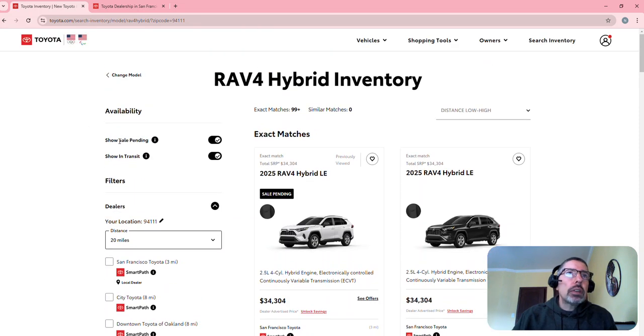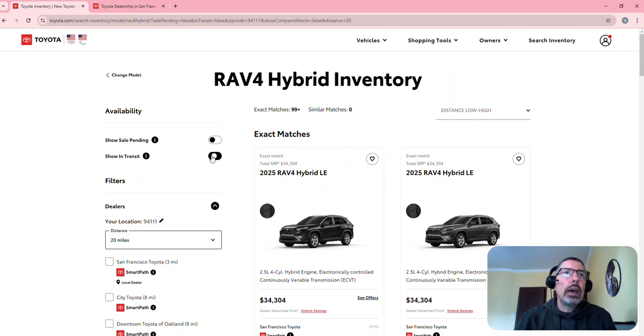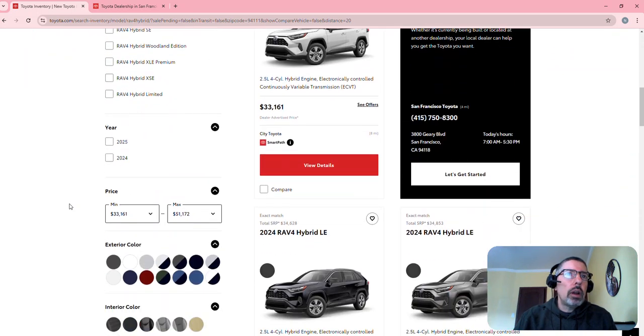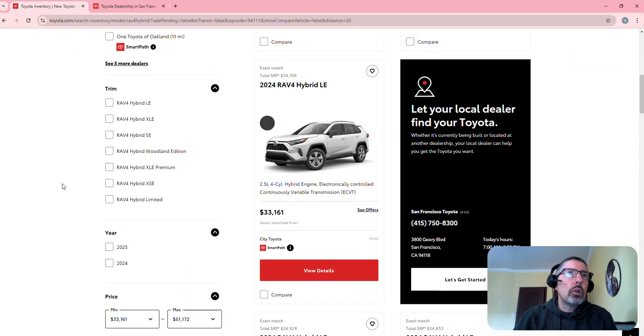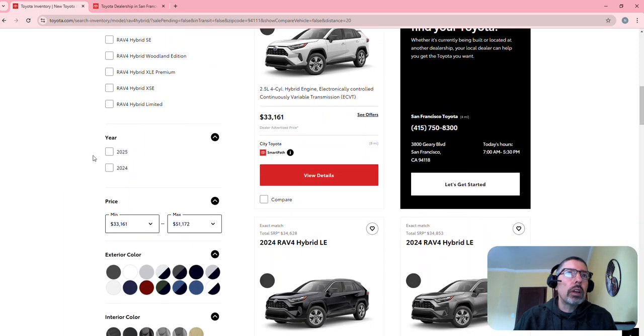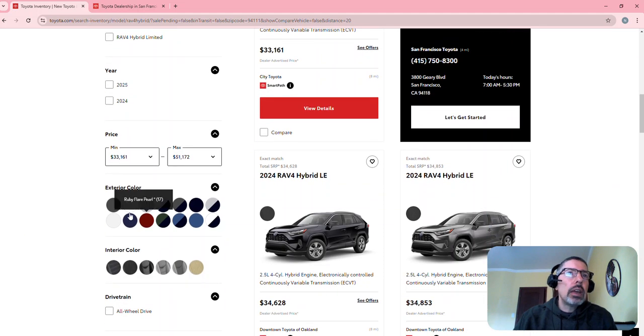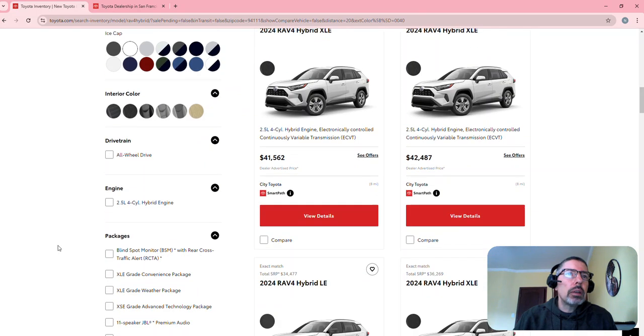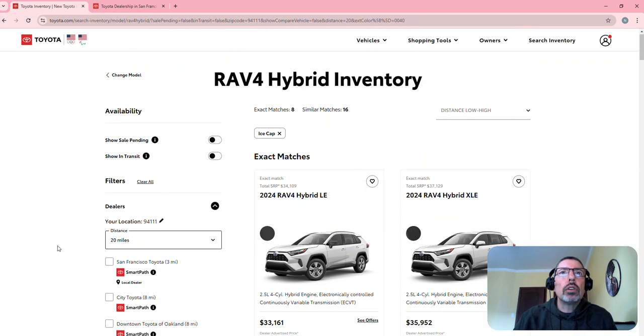Also on top, this is kind of important: sale pending. Right now, it will show me cars that have sale pending, so they might be sold already, or cars in transit. Let's say I'm a little bit in a hurry. I don't want to deal with that. I want to see the cars that are in stock, and I want to narrow it down. As you can see, you can narrow it down quite specifically. I can pick the trim, I can pick the year, the price. Let's say I want to pick white color and packages. I'm not going to mess with that. Just white color, let's say, is good enough for me.